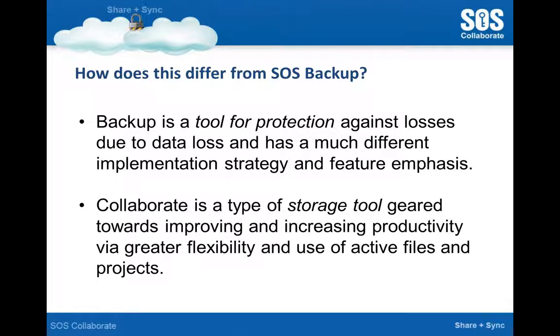Just in terms of the differences between backup and Collaborate, and I could speak at great length about this, but again, there's confusion in the market between, say, online storage on the one hand and online backup on the other. Just spinning through some important points. Fundamentally, when you think backup, think filing cabinet, and when you think Collaborate, think whiteboard.